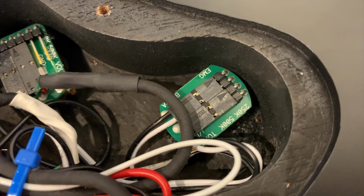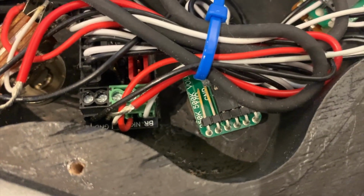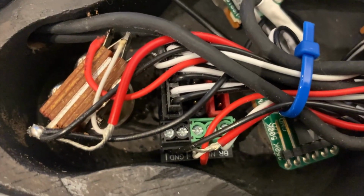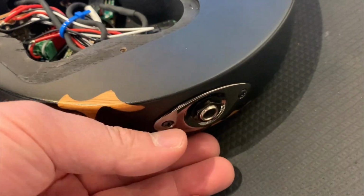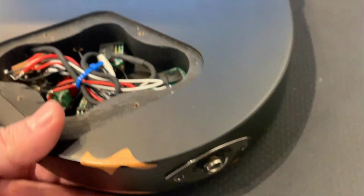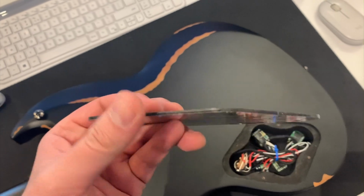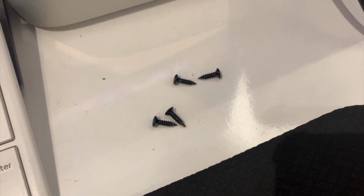500K volume, 500K tone, EMG, and one more 500K volume. Then we got the three-way switch and output jack with chrome oval plate. The cover for the electronics compartment is black plastic with shielding on the bottom and those short black screws.